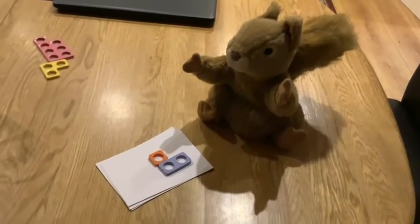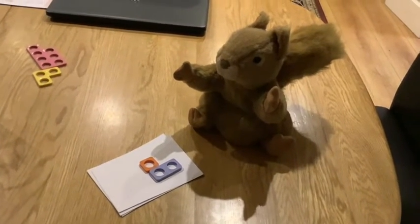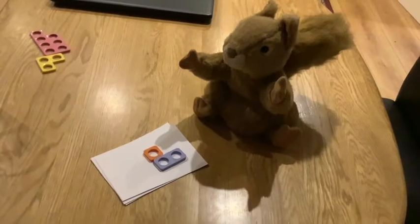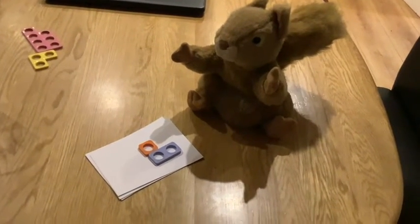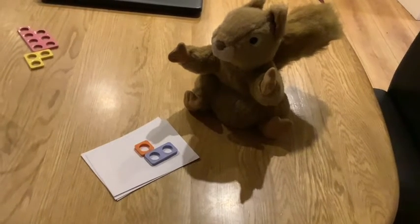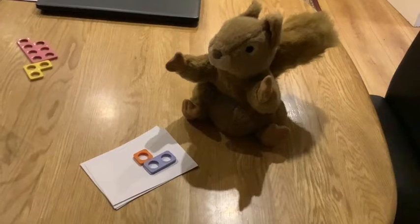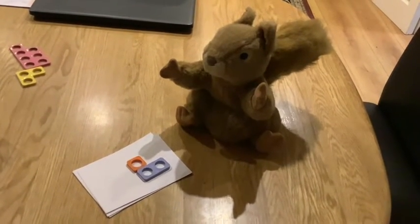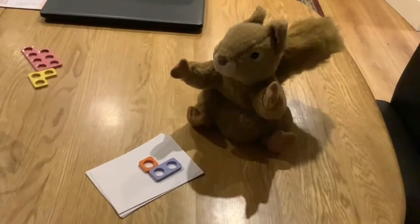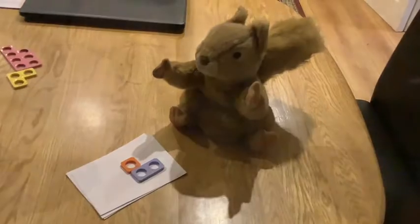Now, Sammy, I'm sure the children said that we needed the Numicon that was two, but you've got one more than two. That's three, isn't it? Children, you might have to have a look and tell your grown-ups what is going on, because I think something very strange is happening. Let's keep an eye out, shall we?